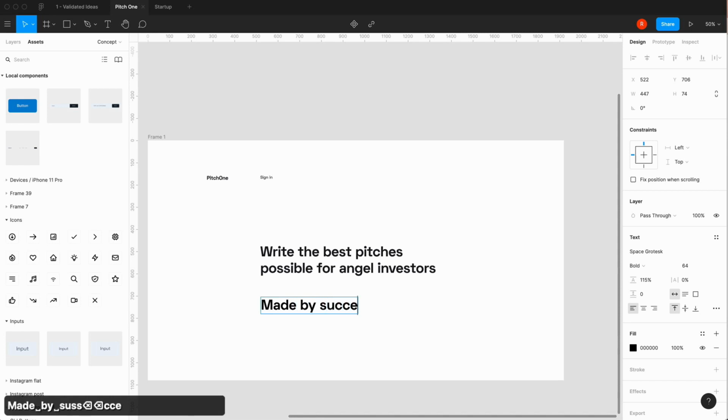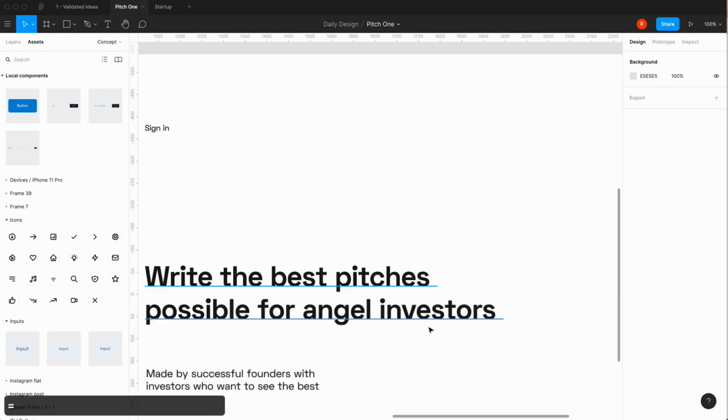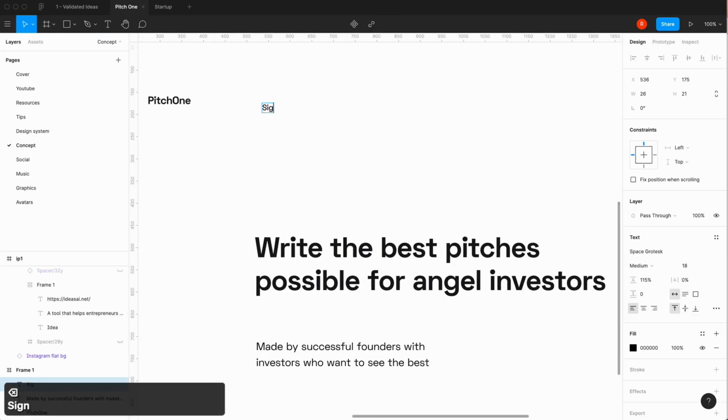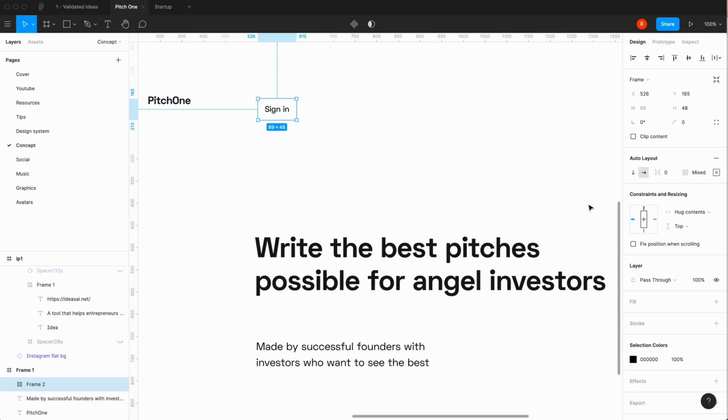And here what I'm doing is I'm thinking of copy that could entice the user. So made by successful founders with investors who want to see the best. So I think that might be good, because the problem to begin with is when you're pitching to investors, especially if it's your first time, or even depending how many times you've done it, if you haven't been successful, what do you write?